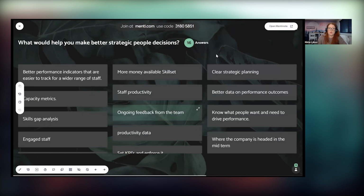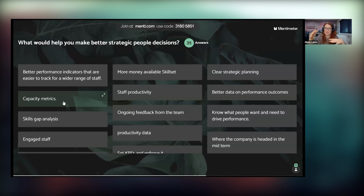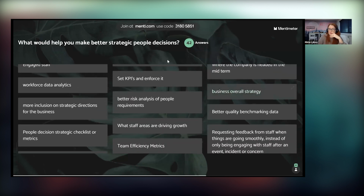All right, let's have a look. Better performance indicators that are easier to track. Fantastic. Capacity metrics, awesome. That's a really great metric, because it's really looking at how people are performing within the hours of the day, and are they operating at capacity or not? And that can be a really helpful metric within an organization, but often just not tracked in many businesses. Productivity, a little bit more ongoing feedback. Overall business strategy, yep.